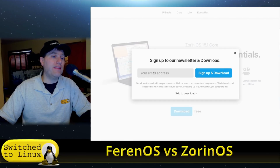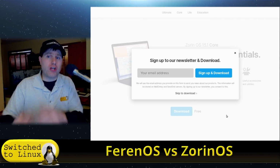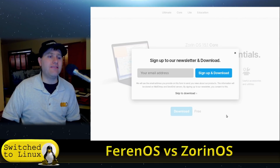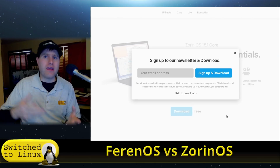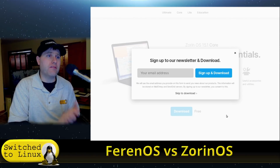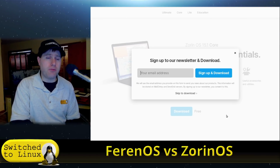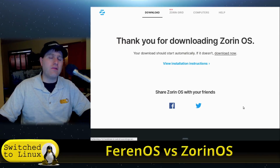When you go to download it, they ask you for an email address. You can always skip to download, but I just do not like this type of approach. To me, this feels like this corporate approach where they're trying to collect data. They've obviously tried to sneak in some data. They're trying to collect some money on what otherwise is free software, which I agree with the idea of supporting developers. And if you're using a distribution in your production environment, you should be supporting those developers. But I think that the way Zorin does it, it's kind of like the way Elementary does it.